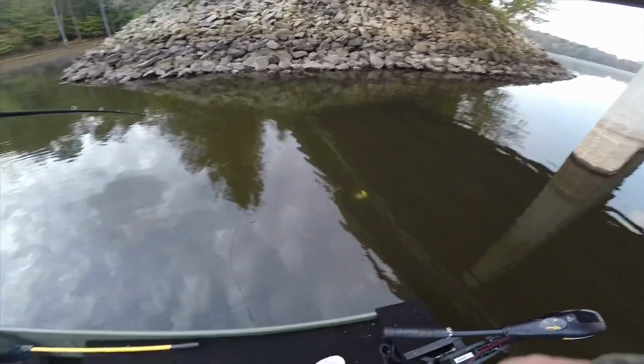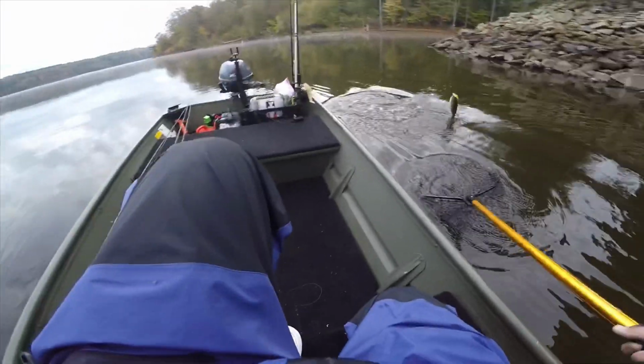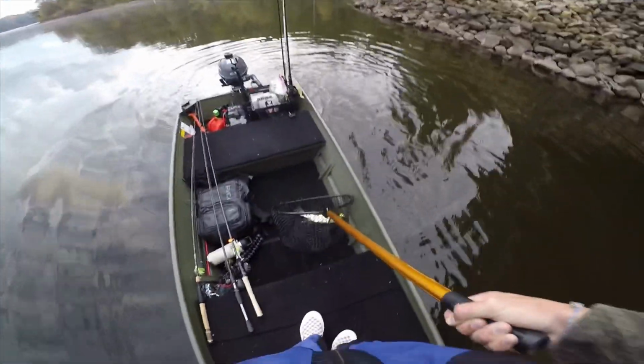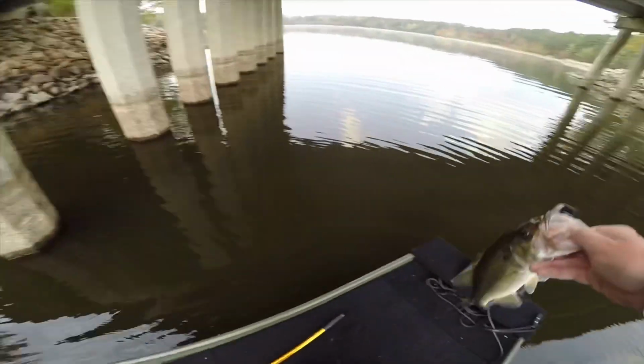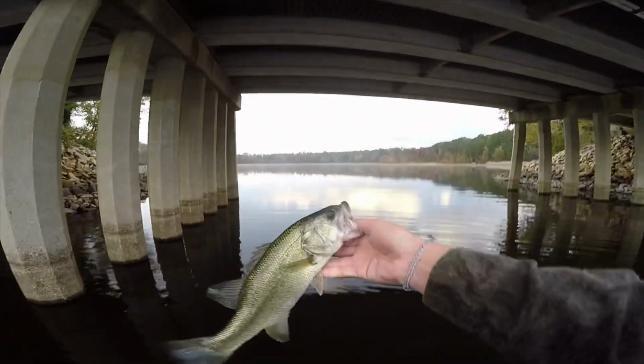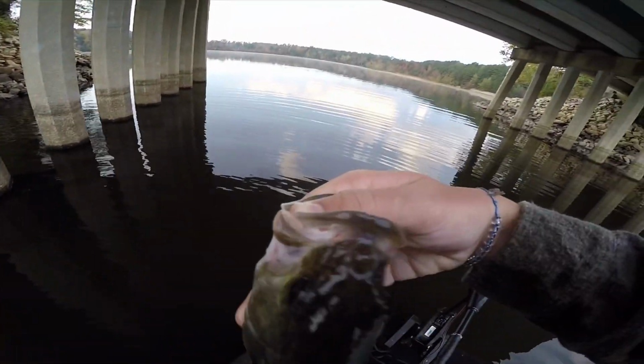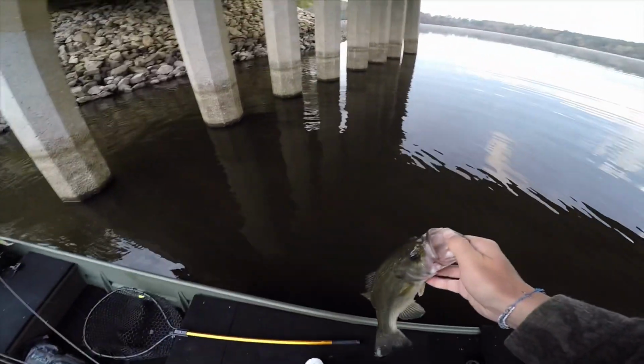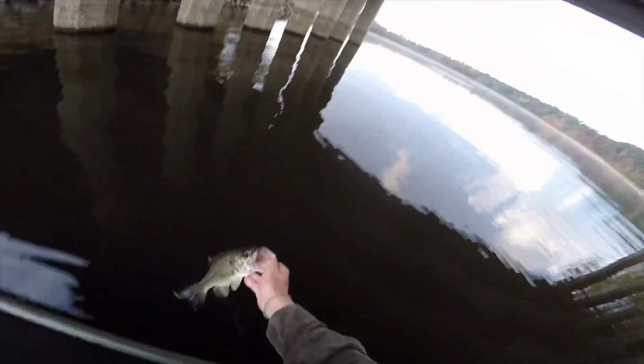There we go, first fish, guys. Alrighty. Little guy, but he'll do. Sick. Didn't expect to get on one that fast. There we go, guys. Right under the bridge. Like I was saying, he's definitely been caught a few times. Got a few holes in his mouth, but nice little fish on that little square bill crankbait. So I'll let him go.